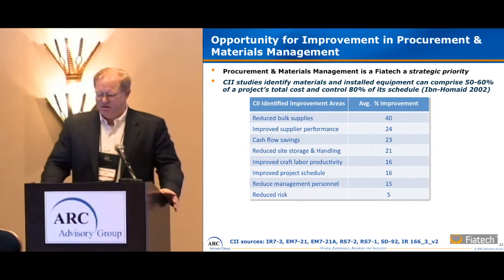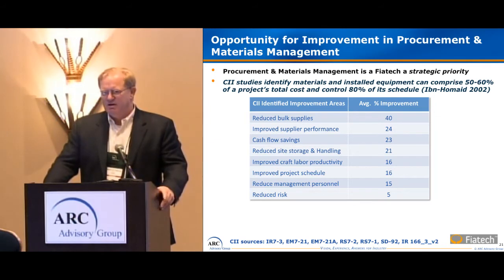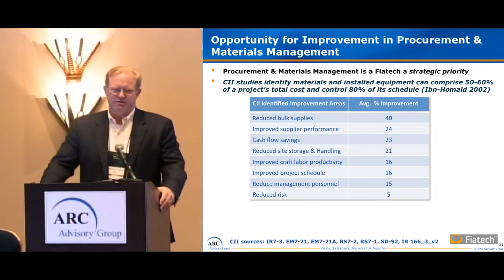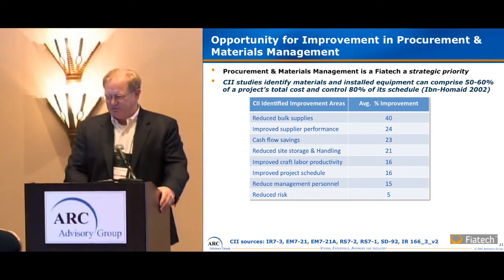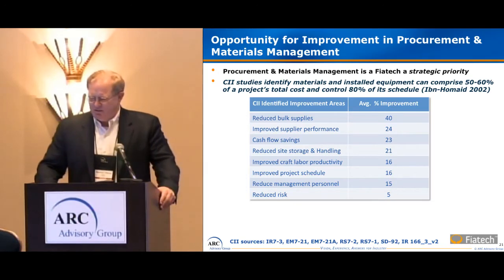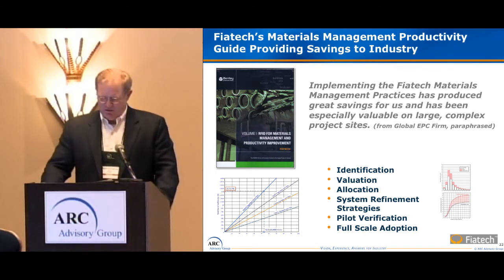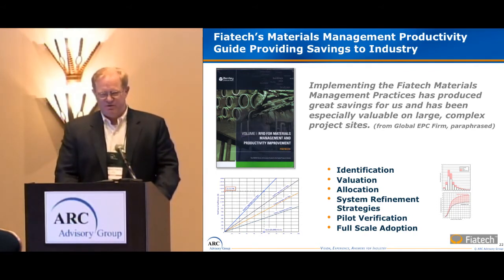CII did a study in this area and said that 50 to 60% of projects' total costs come from material supplies, and 80% of a schedule is driven by it. So clearly a fertile area to work on to drive improvement and advancement in the industry and reduce risk. Then we produced a materials management productivity guide, with some analytics here on the process benefits for it, being taken up by many of our members and driving significant improvement for them in materials management, and therefore reducing risk and enhancing project delivery success.